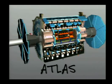ATLAS is 80 feet high, 150 feet long, 7,000 tons, 3,000 kilometers of cable, 100 million electronic channels. It's working. It's so large that if you dropped it on the pitcher's mound in Wrigley Field, it would dominate the entire infield. Because something, by God, has got to dominate the entire infield from the pitcher's mound at Wrigley Field, especially in middle innings.